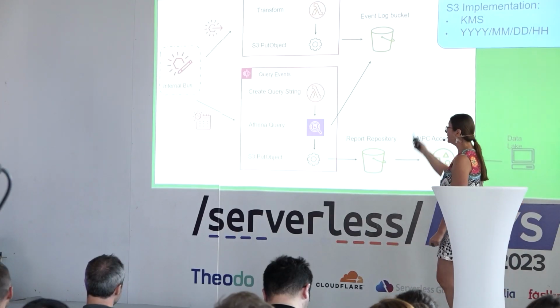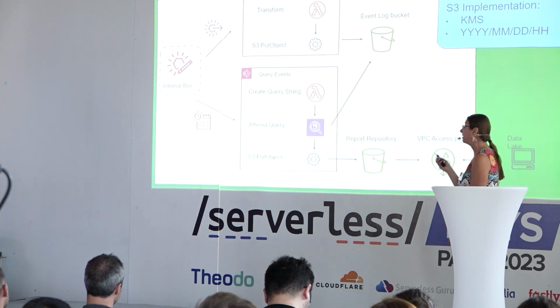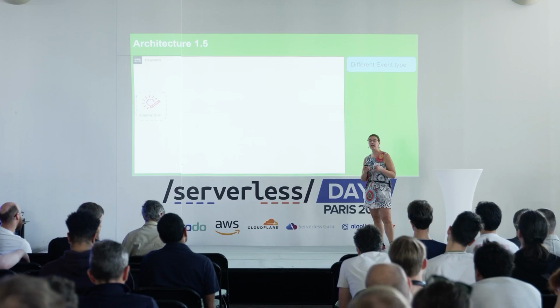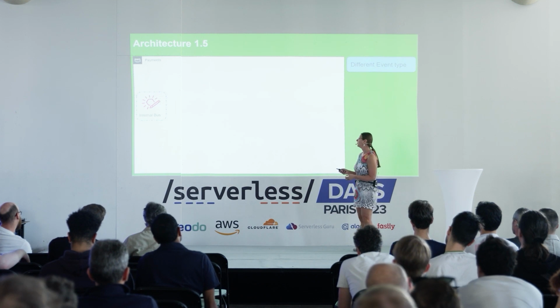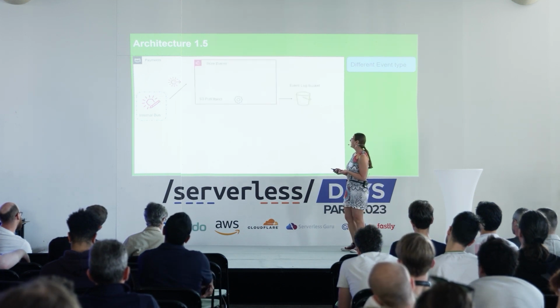We started all of this with just one type of event to make sure we could build the whole pipeline and the events were landing in the data lake as expected. So iteration 1.5 was to add more events. And because the events come from different providers, they might be slightly different in terms of number of fields and name of fields. So what we needed was a different transformation. So we added, obviously, a rule to listen to more events.